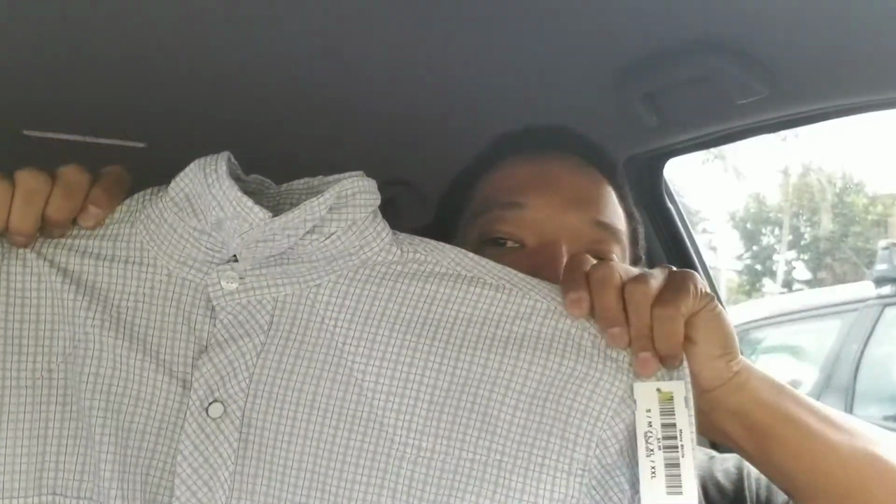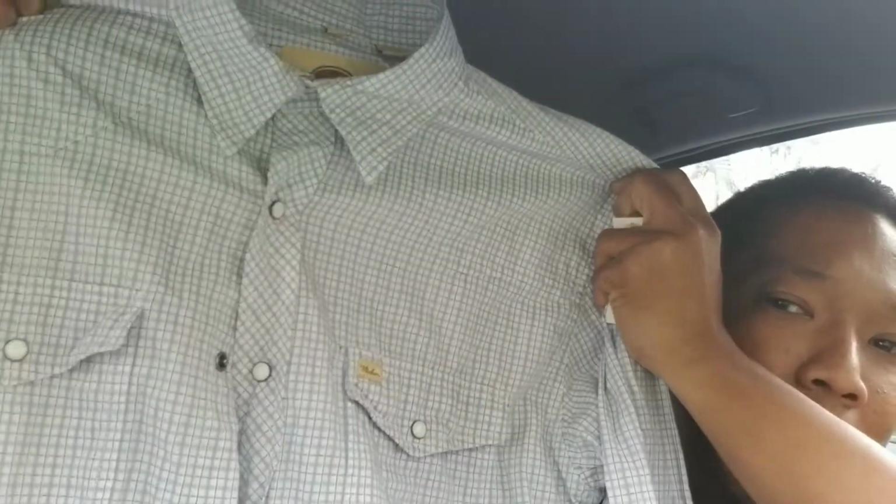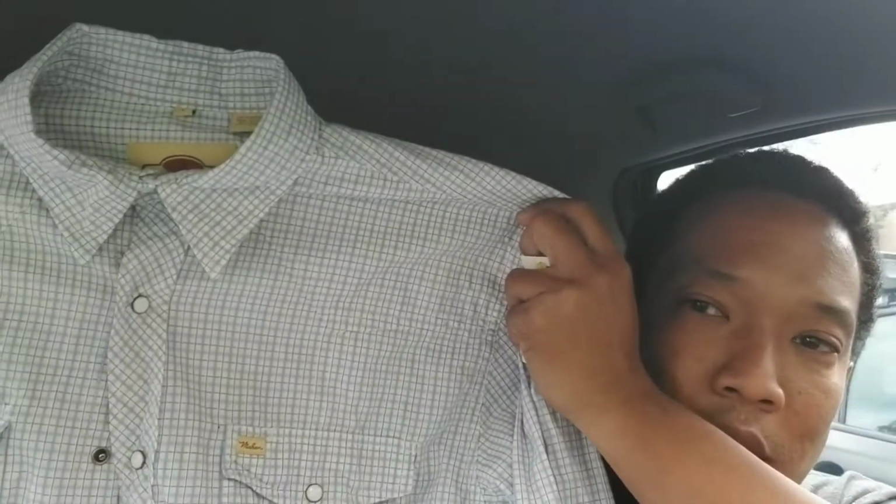This next one is a new brand. I've never heard of this one. It's not a new brand, it's new to me, I should say. And the brand is Mahan, Larry Mahan Western Shirts. And so this is not one I've heard of. But Western shirts typically do pretty well for me. This is not really a fancy one, anything special, but you can see the embroidery, you can see the snap buttons. It's got the brand logo right there on the breast pocket.